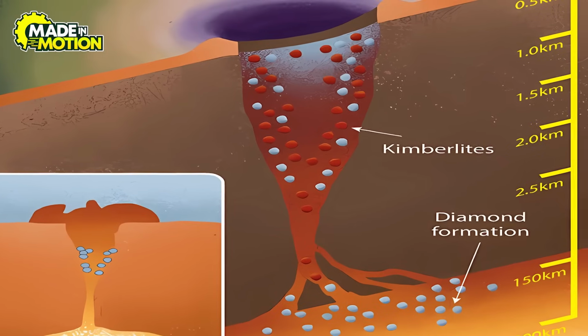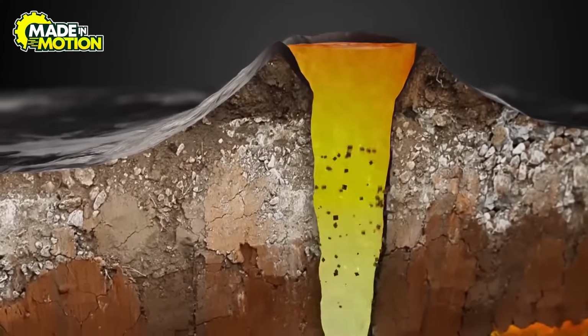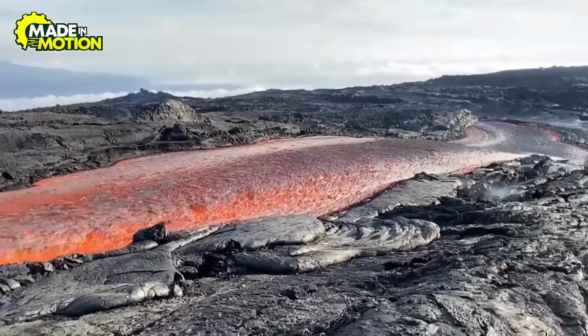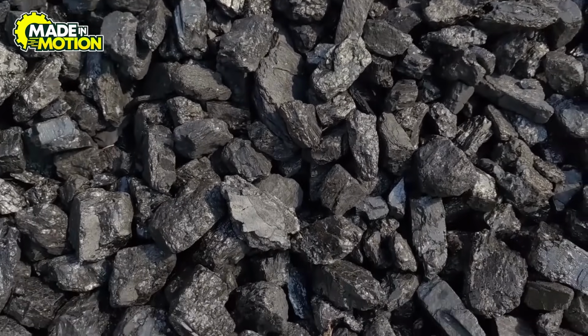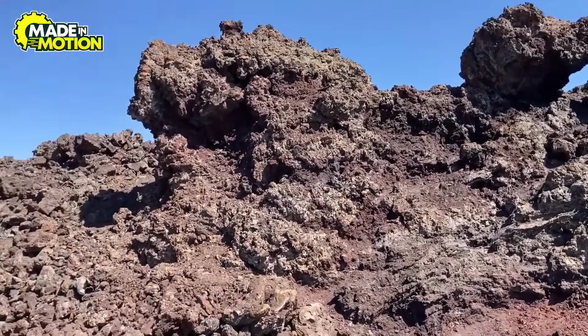These diamonds traveled up through something called kimberlite pipes. Just think of them as underground tunnels or elevators made by the force of the volcano. Let's say the diamonds hitched a ride to the top, and when the volcano cooled, they stayed buried in the ground, waiting to be discovered. Of course, this happened a long time ago, but the evidence is still there. That's why we find diamonds in places where ancient volcanoes used to be.